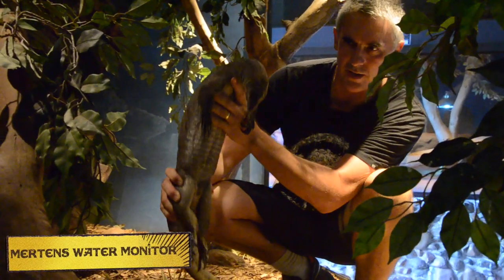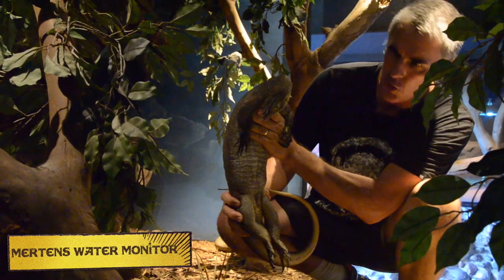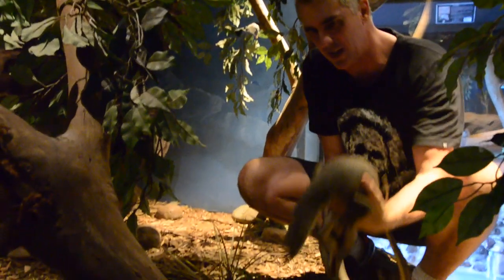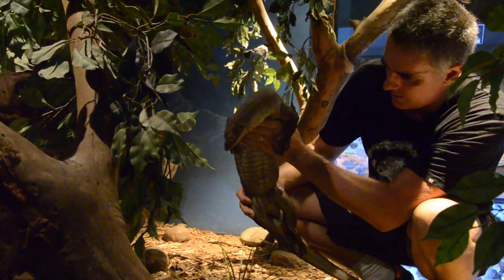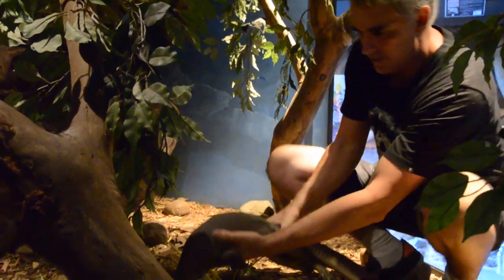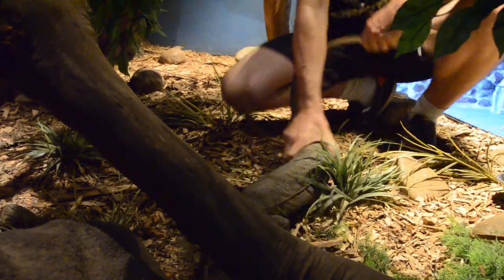Got ourselves a rare treat. The Merton's water monitor. These guys are semi-aquatic. They like to eat fish, small eels, crabs and crayfish. Very fast in the water. Very fast on the land. In fact, these guys inhabit the northern reaches of Australia. Not very happy about this. Got long, powerful claws like all monitors. But what these guys have got is an extra adaptation. Their tails. Their tails are a little bit broader and thinner, which enables them to cruise through the water more efficiently.